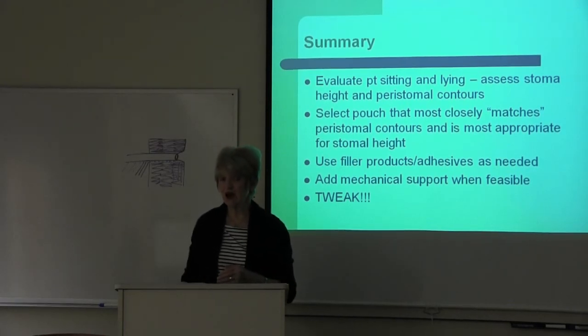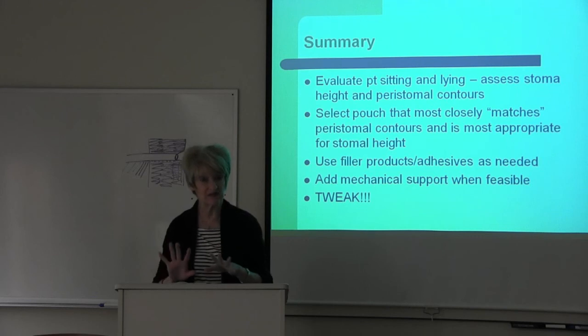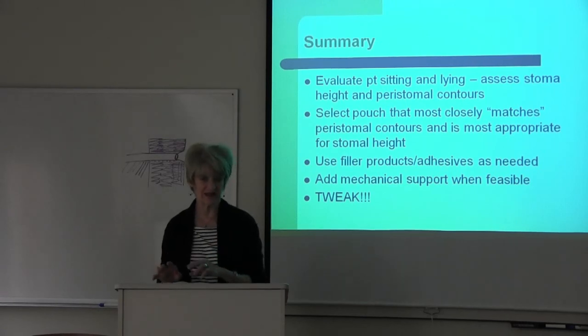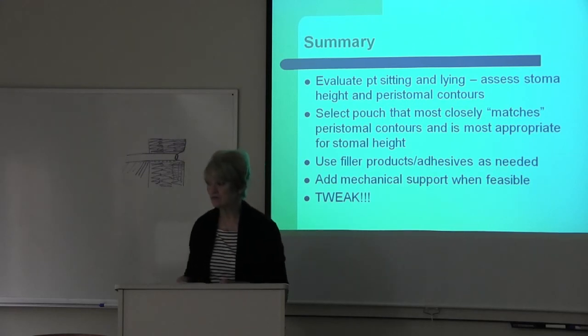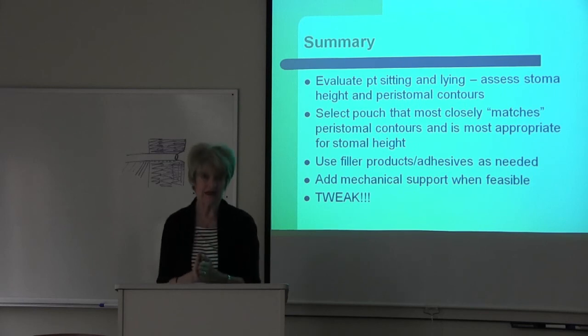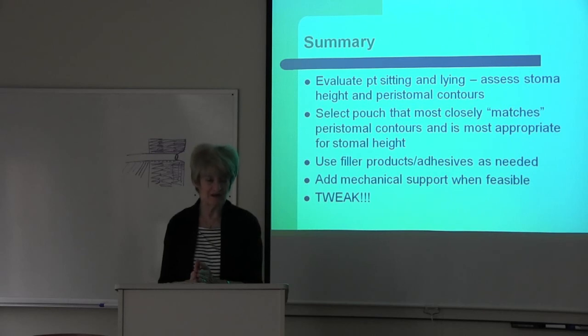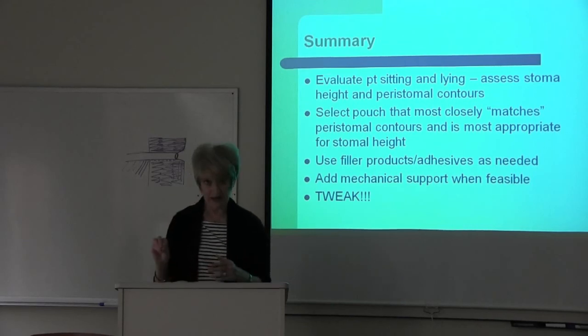When you're selecting convexity, also think about how firm the abdomen is. With a very firm abdomen, you usually want a convex system that has flexibility. In contrast, if the abdomen is very soft, you want a convex system that provides support. Use your filler products to create the flattest surface possible. Add adhesive if you think that just increasing the force of the adhesive bonding might make a difference, or when you're desperate, or we just did it routinely. We added adhesive because we found that it helped so many of our patients, and it was a very simple add-on.